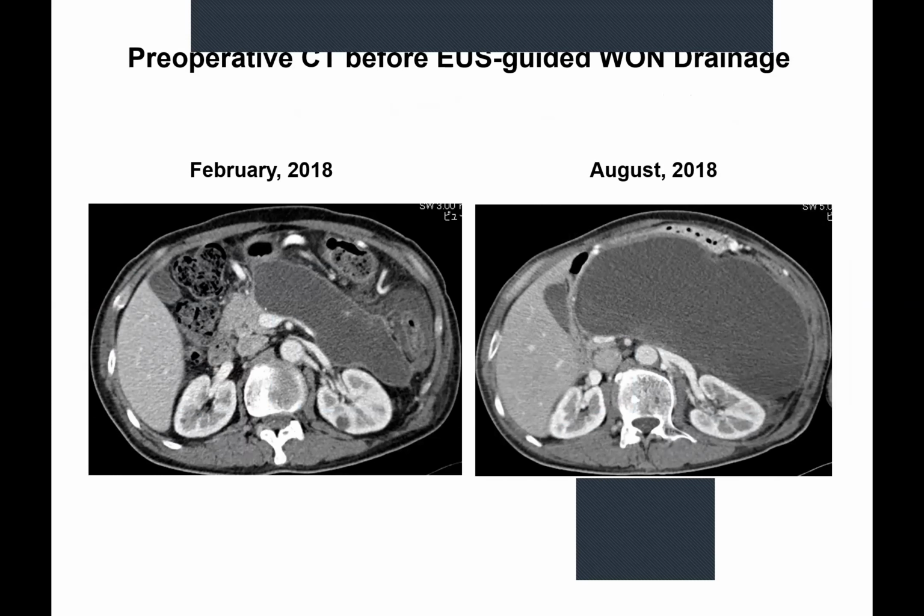This is a case of walled-off necrosis drainage, and we followed up for 6 months. After 6 months, the patient complained of pain and fever. Then we decided to do the wound drainage with Axios.